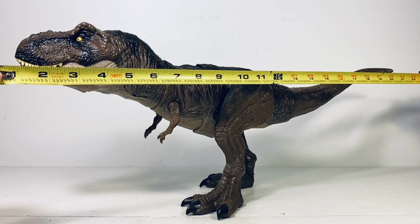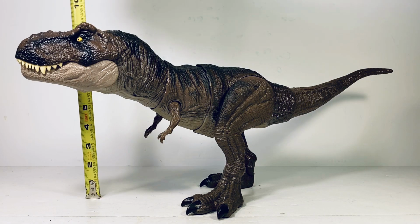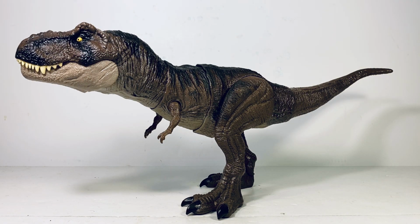This figure is a whopping 22 inches long from the tip of the snout to the tip of the tail, and about 8.5 inches tall to the top of the head. So Rexy, around the time of Fallen Kingdom, is estimated around 44 feet long. She's almost 30 years old, so she's pretty much reached the maximum size of a T-Rex. So that puts this figure in that 1/24 scale range.